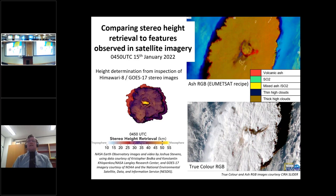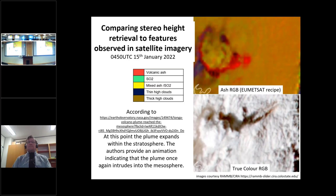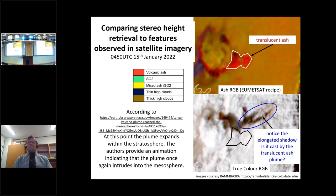So if we look at that a little bit more closely, next slide, please. You can kind of see the ash emission in the red, translucent, not so visible in the true color, but then potentially casting this shadow. Next slide, please. And you can see that there.